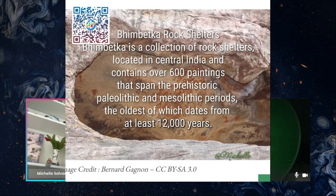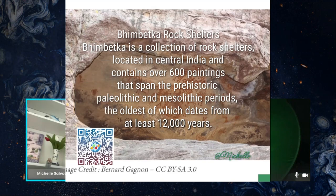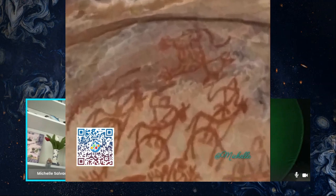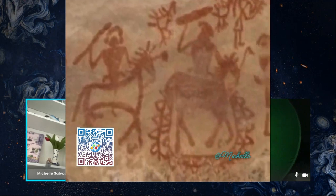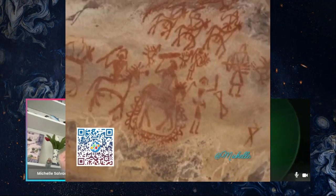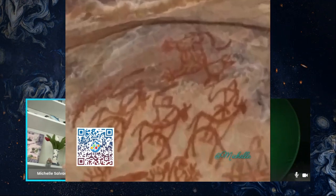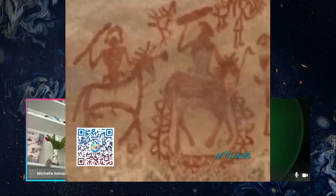And then Bhimbetka Rock Shelters, which is a collection of rock shelters located in central India, and contains over 6,600 paintings that span the prehistoric Paleolithic and Mesolithic periods, the oldest of which dates from at least 12,000 years. Wow. Yes. Very intricately done on the walls. It's not strange, but it's quite amazing that they could do that. At least that's the first time in our human history how people tried to communicate.